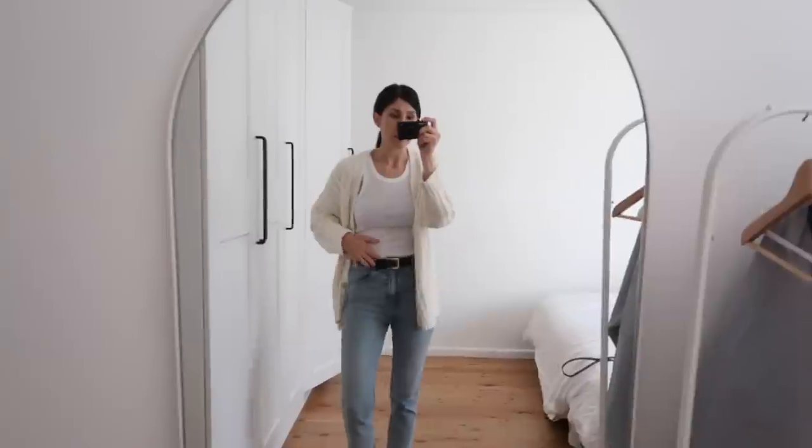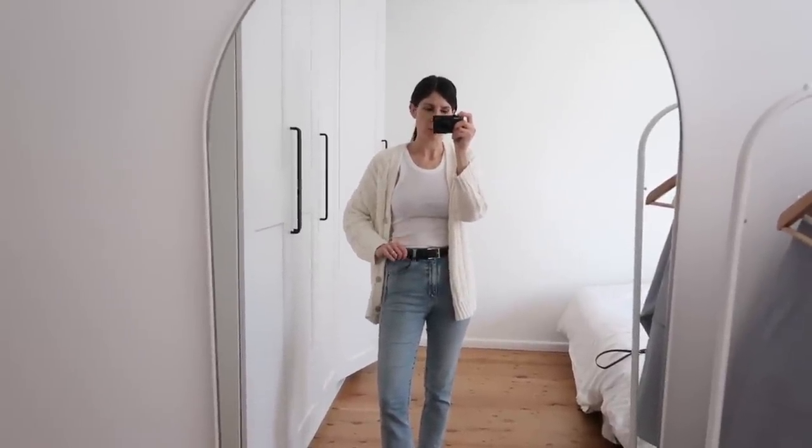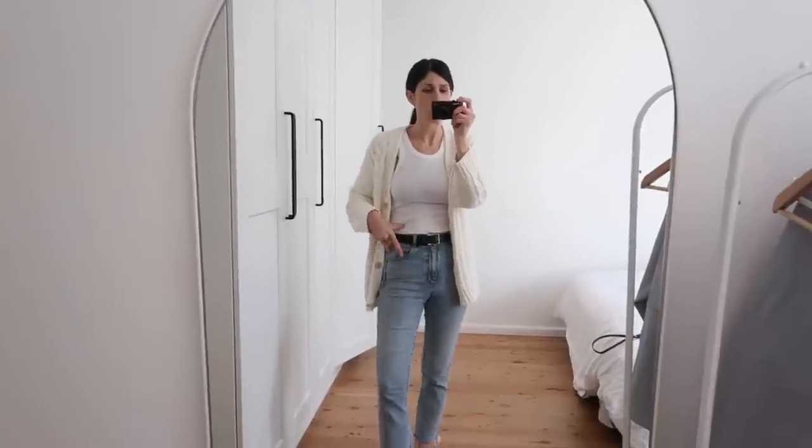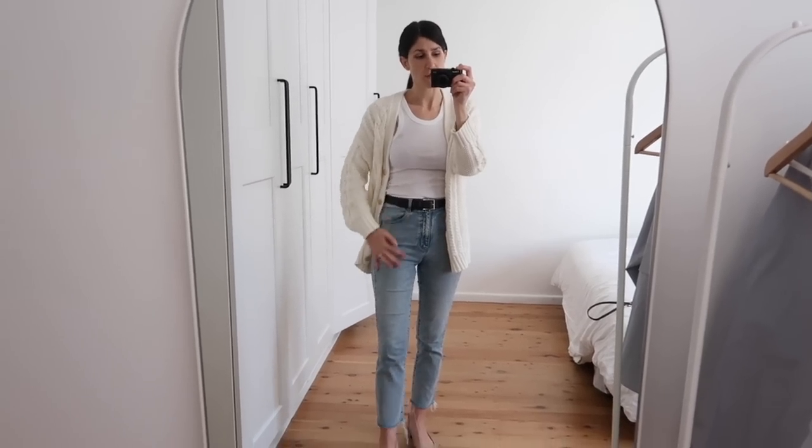But anyway, Anderson's belt is great, and I've got it in the 70, but I think I would have much preferred having it in the 75 to have a bit of extra width, and it would mean that it would be a better option if I wanted to wear it a little bit lower down on my hips.